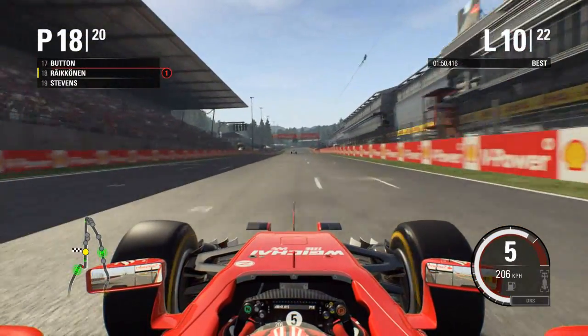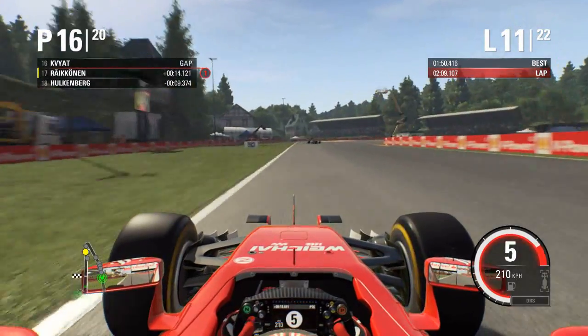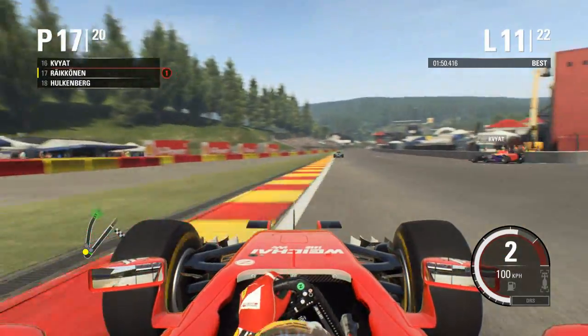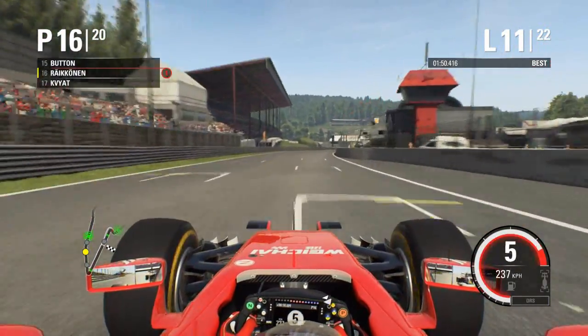So here we are, skipping later on to the end of lap number 10. As you can see, we've got a couple of cars in the pits, and we've also got Jenson Button directly in front of us. So there's our target. As you see, we've got to 16th place for the time being, but we're going to come out side by side with Danny Kvyat, who's in the Red Bull, coming out of the pits there.